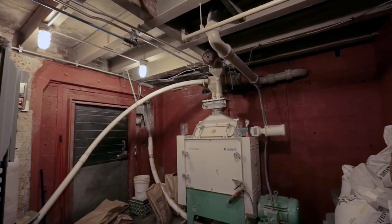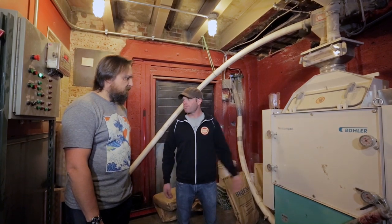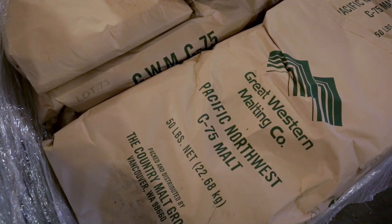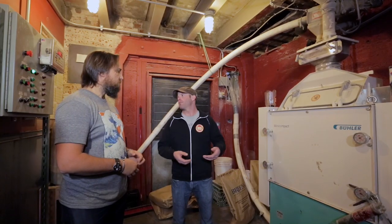All right, so this is our mill. It's a four-roller mill. Essentially, it's going to take our base malt, which is usually two-row malted barley. It's going to crack it open and expose the starch for us, which will become important later on in the process. Our barley is 100% malted in Colorado.